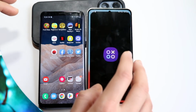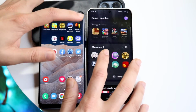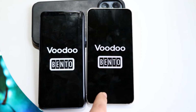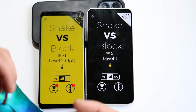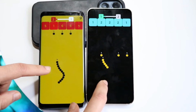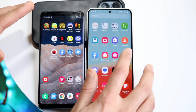Now I do have to open up the game launcher to even load up these specific applications, which is kind of annoying. So we'll do Snake versus Blocks 3, 2, 1. Totally mess that one up. But I'm curious to see if this one still opens up faster. It does actually open up faster, even though I opened it up much later. That's very crazy. That just goes to show you how much faster the S23 is, compared with something like the Galaxy S9, which is expected. It's a brand new phone.